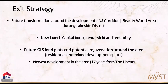Okay. So to sum up everything, as an exit plan, you not only have future transformation around the development, things like North South Corridor, Beauty World area, Jurong Lake District, you also have what we mentioned about the new launch capital boost, the rental yield around here, and of course, rentability from Jurong Lake District, from One North even, right, spillover. Your future land plots and the possible rejuvenation around the area, from residential to mixed development. Last but not least, this is the newest development in the area. And I count 17 years from the Lineær, which is just at our doorstep, launched in 2006.